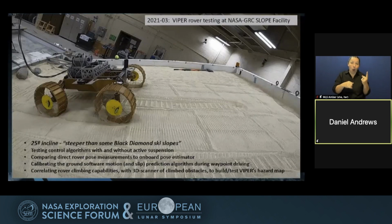We're also doing testing out at NASA Glenn at their slope facility. The top left corner there, you see a grill in the horizontal bed. That's the sink tank. We've spent a fair number of time down there.